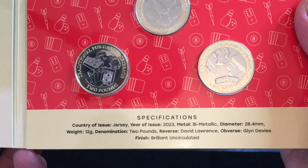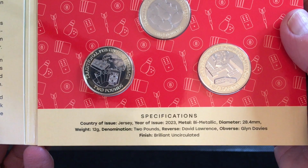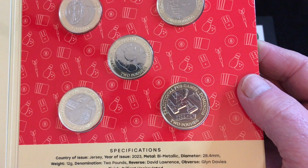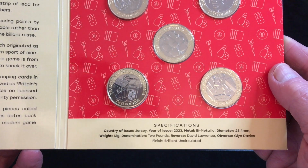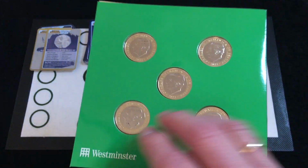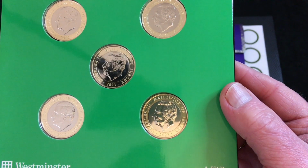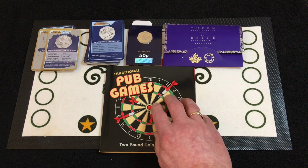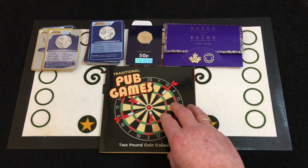There's the specs on the bottom. So Glyn Davies was the obverse designer, but all of these have been done by David Lawrence, and he certainly gets about. He's designed quite a few coins recently. The Tudor, I think, is it the Tudor base? I think he's done. There we go. So pub games, that's it. Yeah, so if you get a chance, have a look at Indoor League. I mean, even just for the fashion sense.